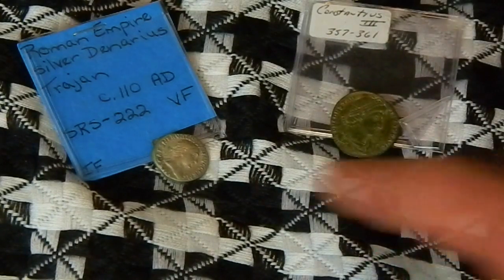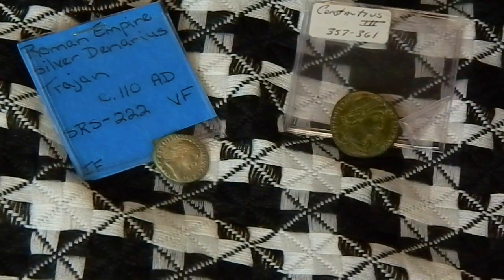Now Trajan, the emperor over here, the silver one you see, was declared by the Senate as the Optimus Princeps, the best ruler. He's remembered as the successful soldier emperor that presided over the greatest military expansion in Roman history. So he led the empire to attain its maximum size and territory by the time of his death. So under his rule, Rome pretty much reached its peak, its apex in size.